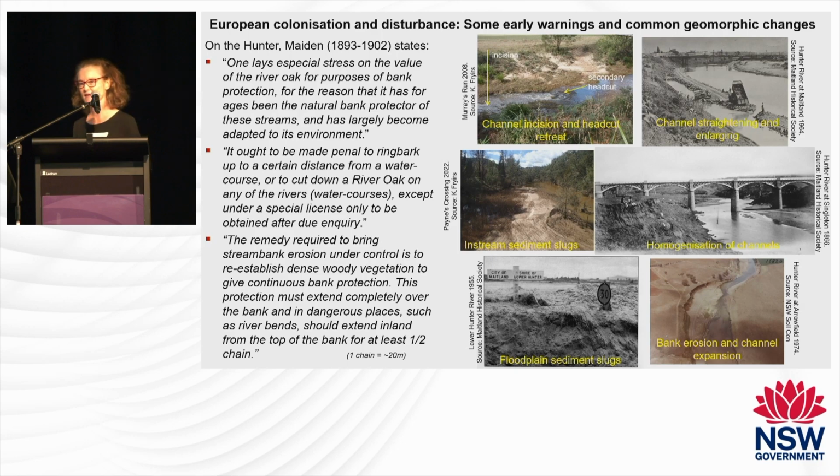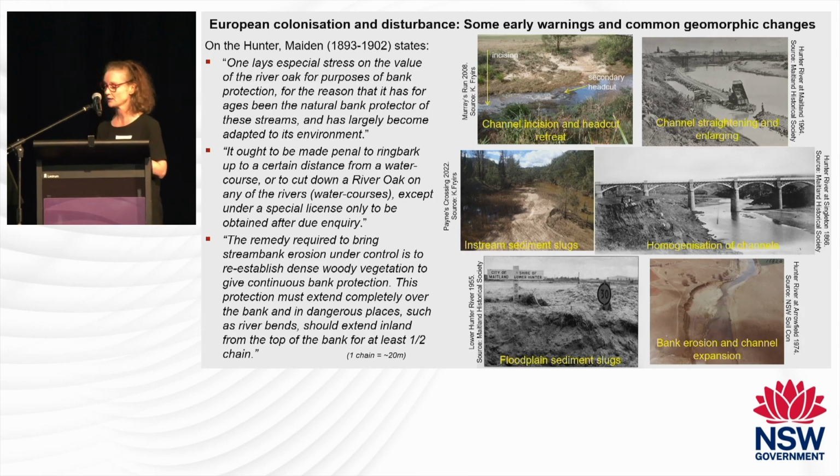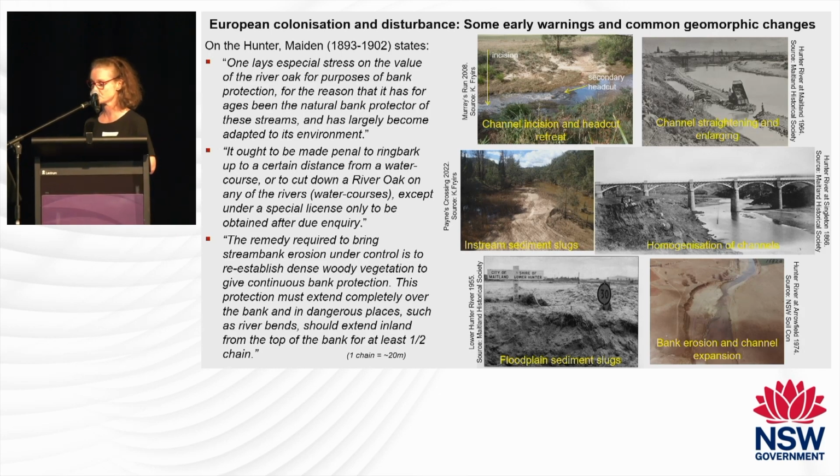But it's interesting that there were some early warnings about the condition, particularly of the Hunter River system. And here's some quotes from an inquiry or from a report that was written in the late 1890s and in around 1902. And this is from Maiden. So this is over 120 years ago. And he states in there that one lays a special stress on the value of the river oak for purposes of bank protection, for the reason that it has for ages been the natural bank protector of these streams and has largely become adapted to its environment.